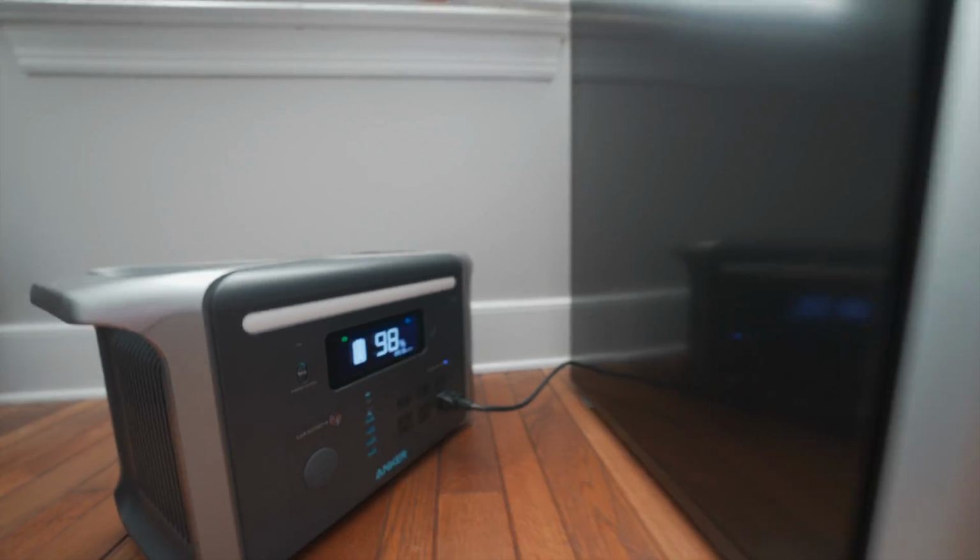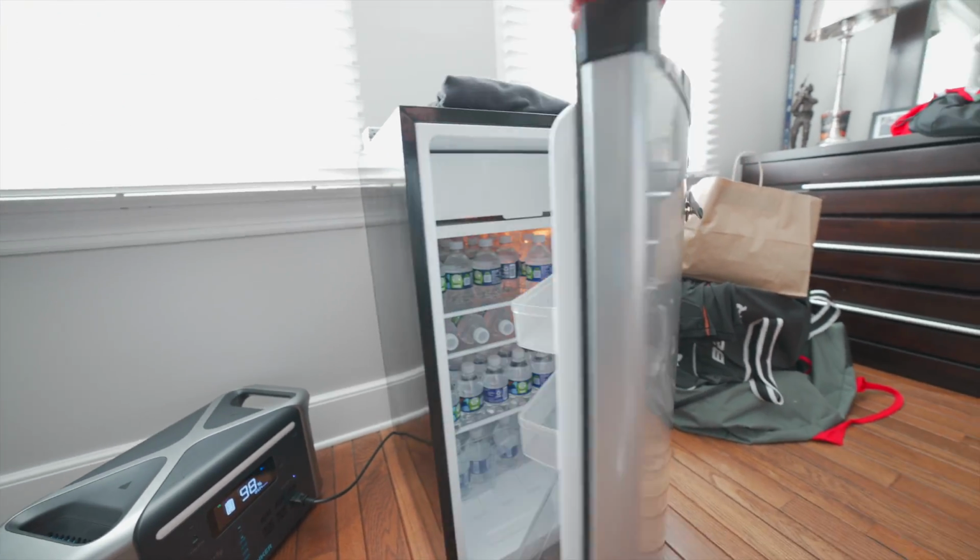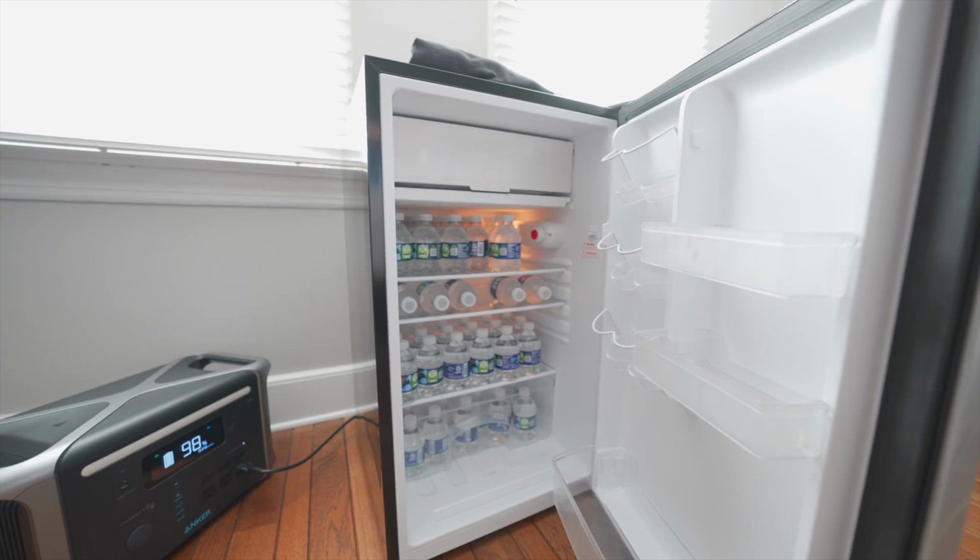Now moving on from there, I also tried a mini fridge and it said that it could power that for about 37 hours, which is much better than the larger fridge.